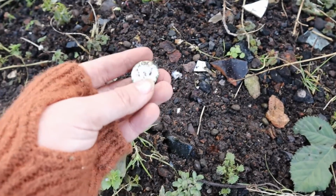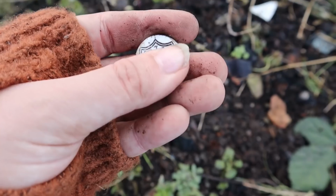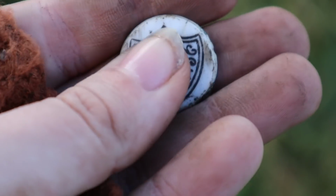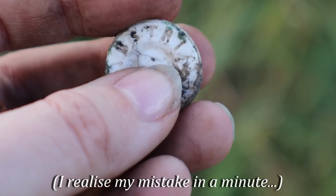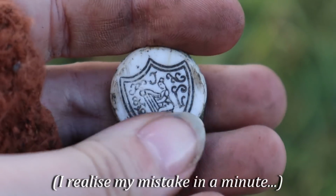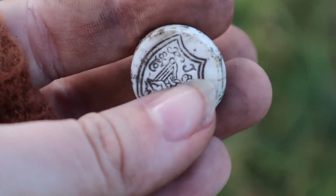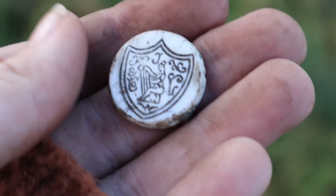What's that? Is that a button? Oh. No. Whoa. What is that? So it's got a little J and a woman playing the harp with swells, and I think it says made in Austria. Oh my gosh, do you think it's part of a jewellery, or it's not like an impression or anything because the J's the right way around, but that is absolutely beautiful. I absolutely love it. I thought it was a mother of pearl button. Oh, brilliant.